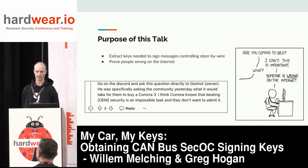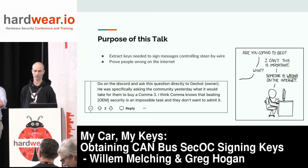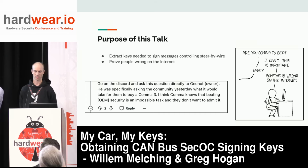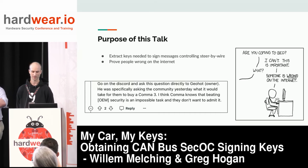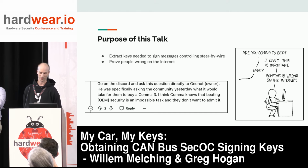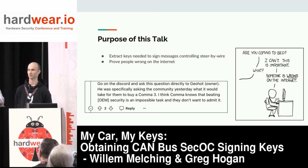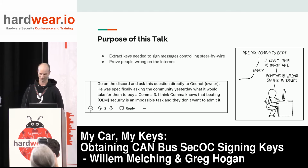Specifically, we were interested in extracting keys used to sign messages that control steer-by-wire. Also, we just wanted to prove some people wrong on the internet. This person here on Reddit, for example, is claiming that the OEM security is so good that it's going to be impossible for someone to get around it.